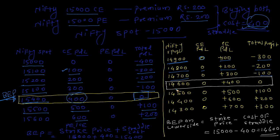So at 14,600, my call option is 0. Put option is giving me 400. I have already paid 400. So 400 minus 400 is 0, right? So again, this is a break-even point on the lower side. That means on the put side, right? So below this strike price, this straddle is going to give me profit. Below the strike price, the straddle is going to give me profit.